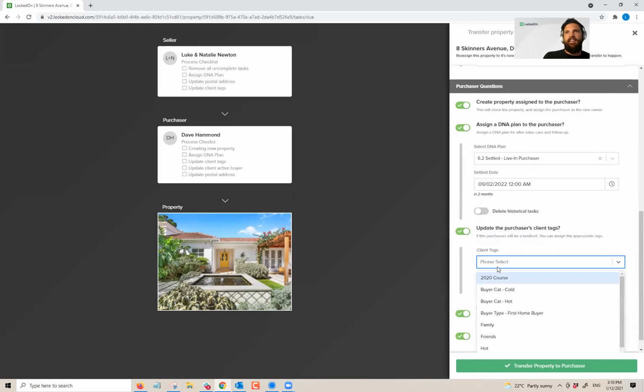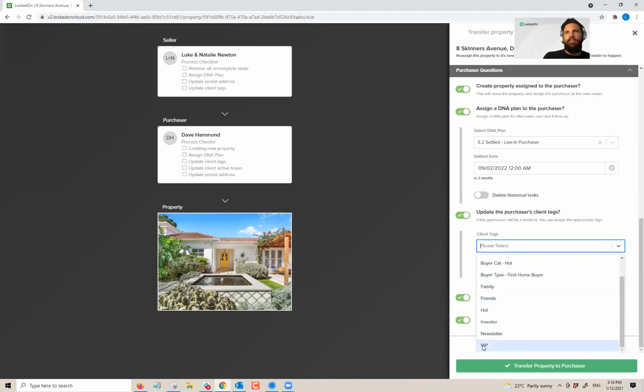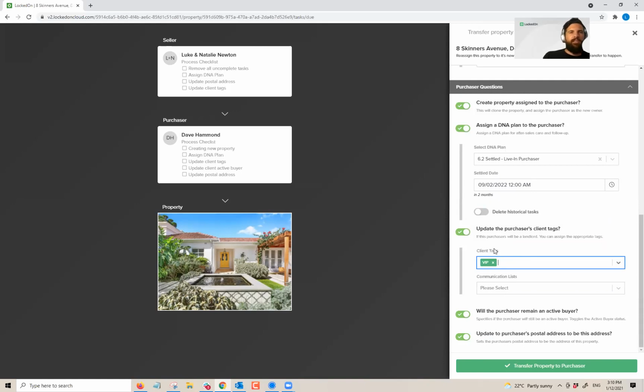Pretend he doesn't have a tag there, or he had a buyer hot tag. I'm going to remove that because he's no longer a buyer hot. I know that he's found his home and he's going to be a VIP, because anyone who buys or sells off me is a VIP. They're just my tags, okay? You can customize all your own tags, but that's just how I would use them.